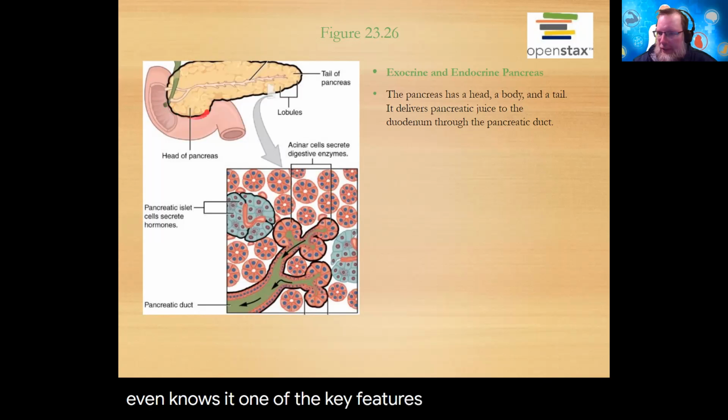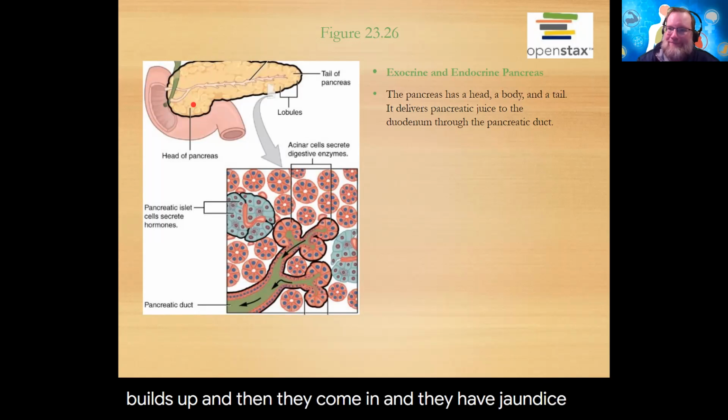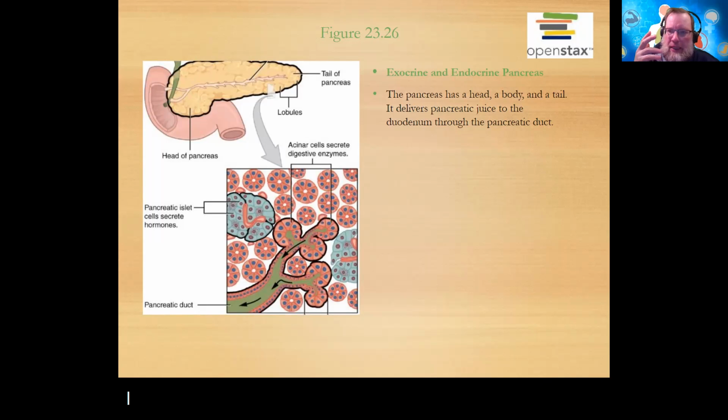One of the key features is there'll be a tumor on the pancreas blocking the exit of the common bile duct, and the pancreatic duct can't secrete their juices into the duodenum because there's a tumor right here. Okay? So what happens is bile builds up, and then they come in and they have jaundice and a yellowy orange skin, orange eyes. Bad news, unfortunately. When an adult patient comes in with jaundice, it's typically not good news, unfortunately.